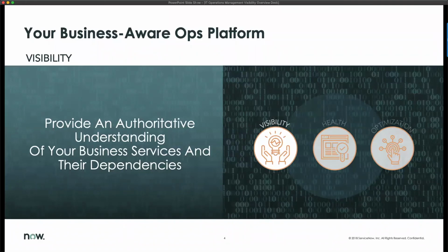So when things do occur, you could hear about customers having all of these different tools for monitoring their infrastructure, or not knowing, hey, something happened, I have no idea what that impacts. That's where visibility comes into play. That's where service mapping, discovery, and event management come in.